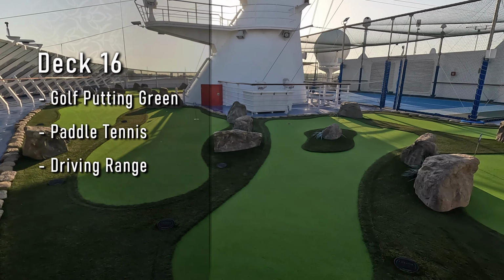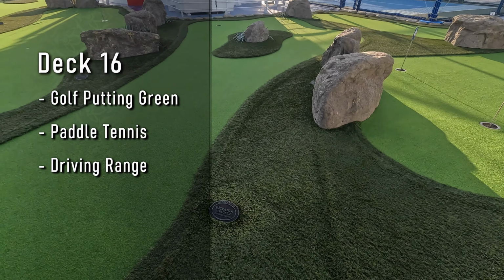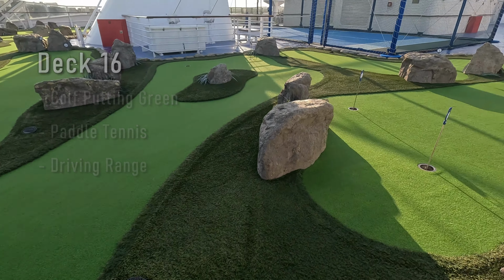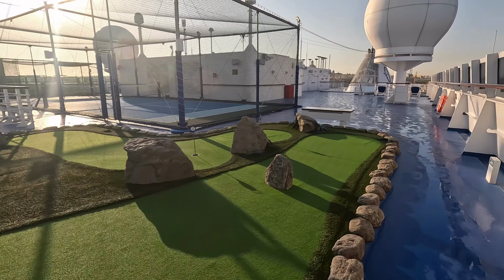And last but not least, deck 16, very much topside of the ship. And up here, of course, you'll find the golf putting green, paddle tennis, and the driving range. So a little bit of physical activity up there if you want it.